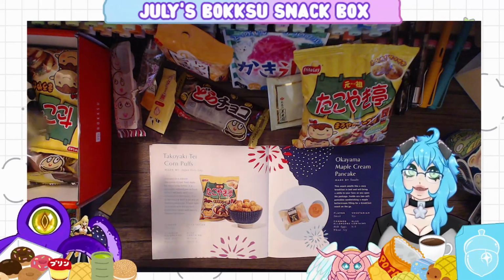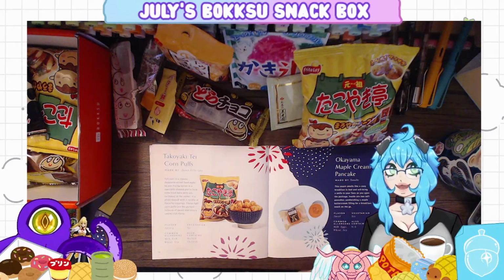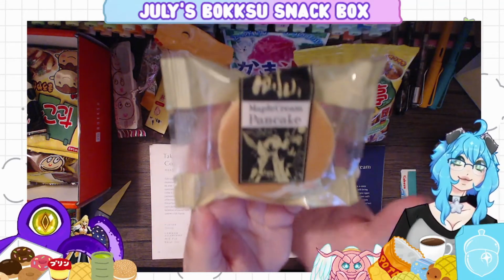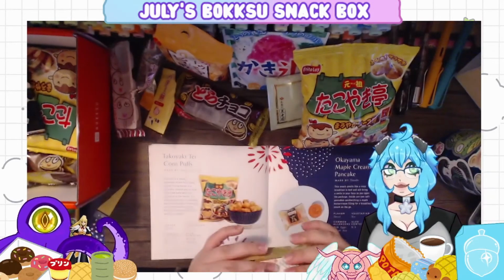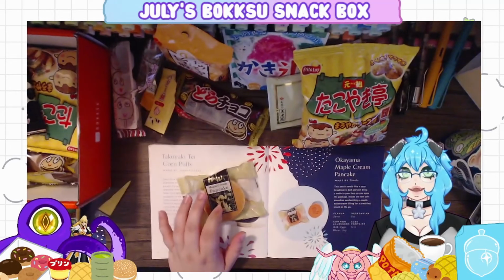Alright. Maple cream pancake. Yeah. That sounds like something we should have been getting from Canada. Right? I like the packaging on this one. It's got a cool guy on it. We have two things that are pancakes with some kind of cream in them. These are daiyaki, or something like that, yeah.